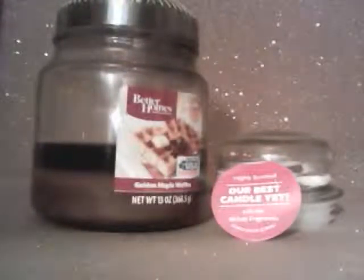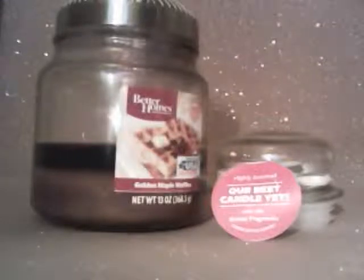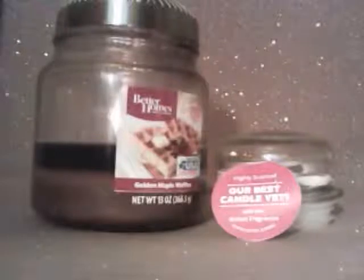The price, I believe, is around $3.97 or somewhere around there. I got this on clearance after the holidays, so it was $3. And to me, they're definitely worth $3. I usually don't pay full price for the Better Homes candles, unless it's a scent that I really, really have to have. But this one I just picked up because it was $3 in the clearance bin. I purchased it at Walmart.